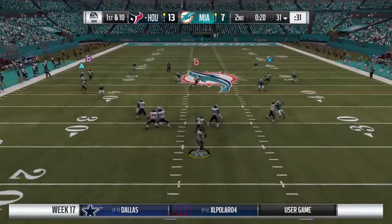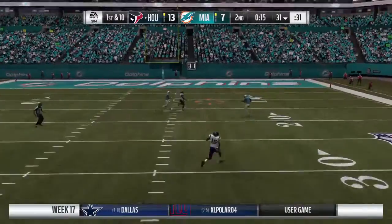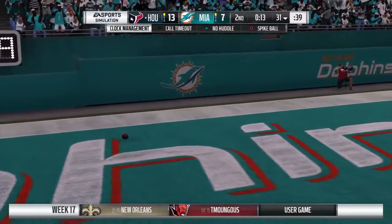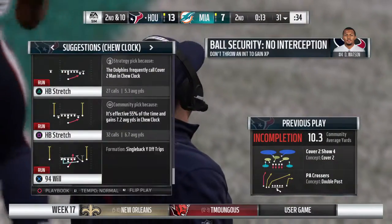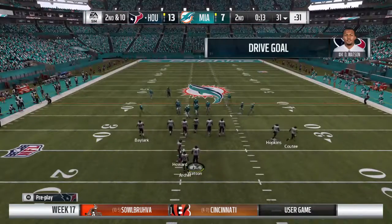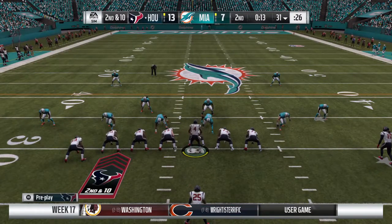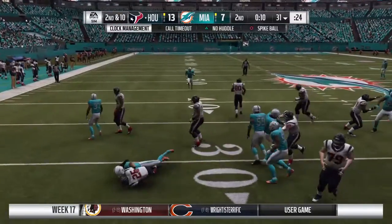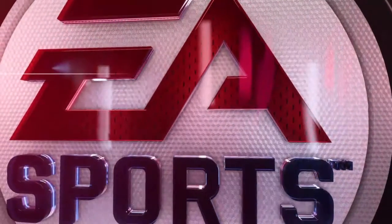They go back to the air here after the INT on the last drive. Going deep for Hopkins. And that will be incomplete with the clock down now to 13 seconds. Line of scrimmage, the 31, as they line up 2nd and 10. And on the ground they go with a running back. And again, he's going to be stopped right at the line of scrimmage.